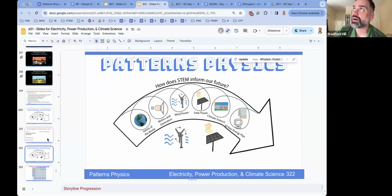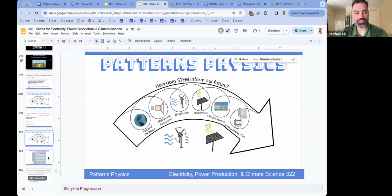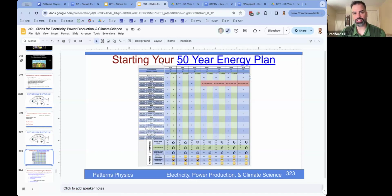It's just doing a time check. So I want to show it. Starting your 50-year energy plan, again, in the workshop we're going to have you make one. I think we might have you open it. It takes like 5 minutes before you know what to do, but I just want to walk you around the app.